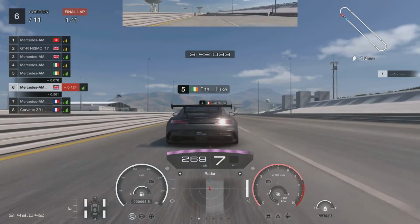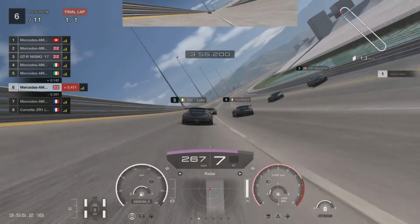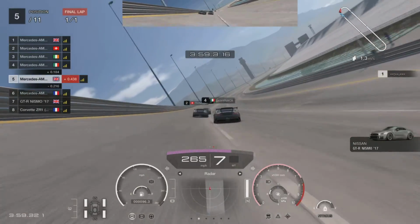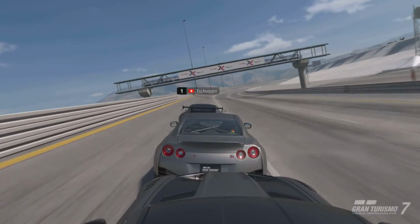The Luke has got this one defended pretty well. So here we are about to run the final banking. As you're going to see, the GTR is going to get a little bit of a love tap, and that is going to fling it into the barrier at massively high speed. That is sadly going to drop TCR Inferno Fox out of contention. However, he did an amazing job to keep that thing going. So let's go and have a quick look at that.